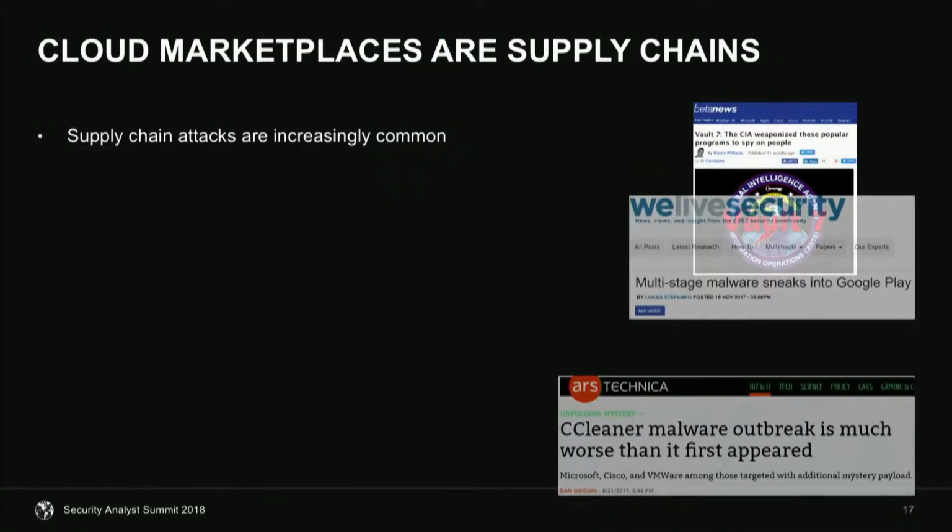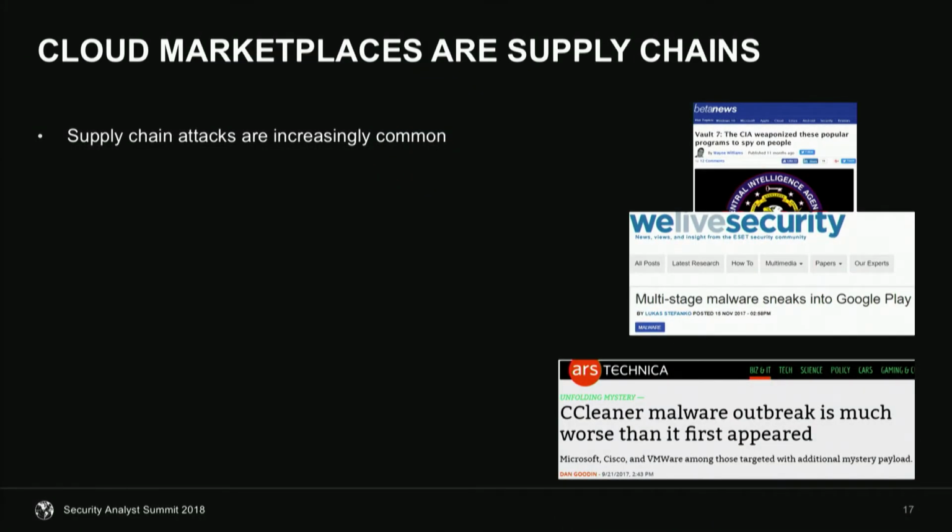If you can run it on PaaS or SaaS, it's a lot lower operational costs and improved security for you. So the other thing I want to highlight, we need to start thinking that these cloud marketplaces and these IaaS images should be looked at like a supply chain. As a few guys have said already today, supply chain attacks are common, or they're becoming increasingly common. Obviously, working for Microsoft when the CCleaner thing hit, it was freaky to see internal domain names listed in this thing. They're like, how did they even know that domain name exists? Like, that's an internal Microsoft thing.